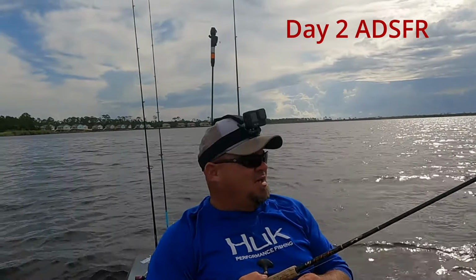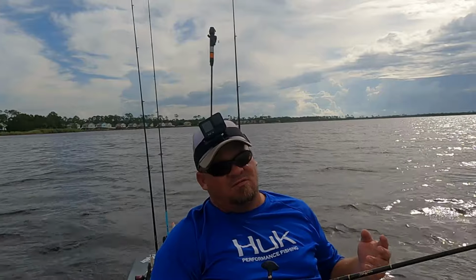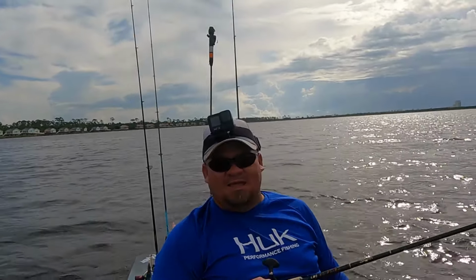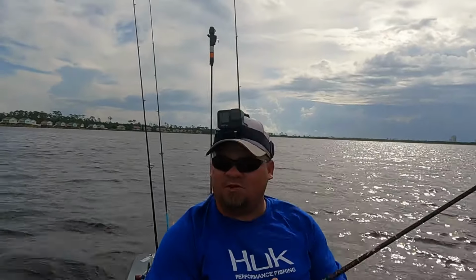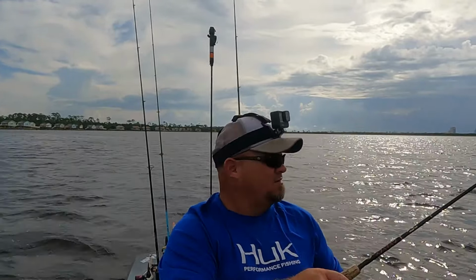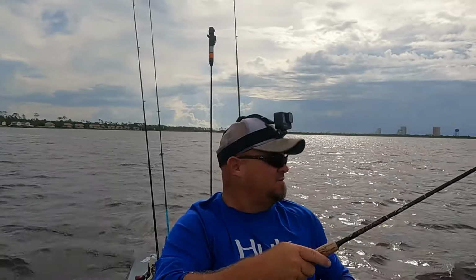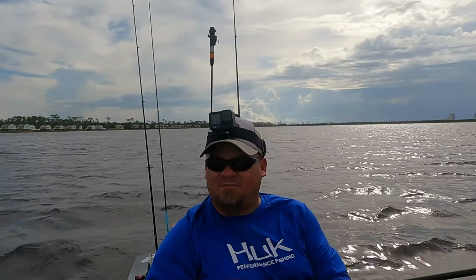What a lousy day or two we've had. Last 2 days, six trout, five reds, four flounder. They're all light. Most of my trout have spawned out, so their weight has reduced dramatically. Flounder looked big. I had one that was 18 and a half, and it was 2.55. So I guess that's big for an 18.